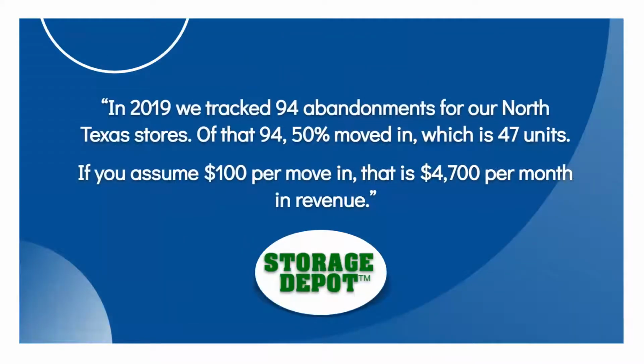In 2019, we tracked 94 abandonments for our North Texas stores. Of that 94, 50% moved in, which is 47 units. If you assume $100 per move-in, that's $4,700 per month in revenue. Revenue that they may not have otherwise had without those abandonment emails.